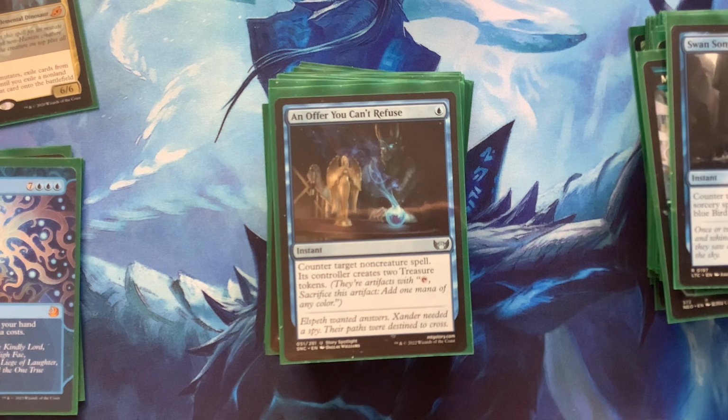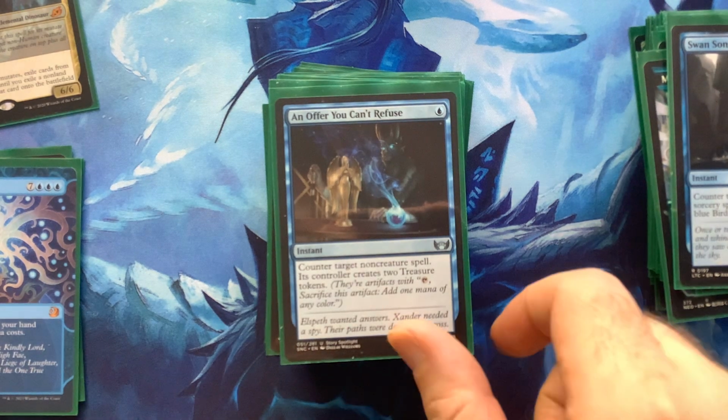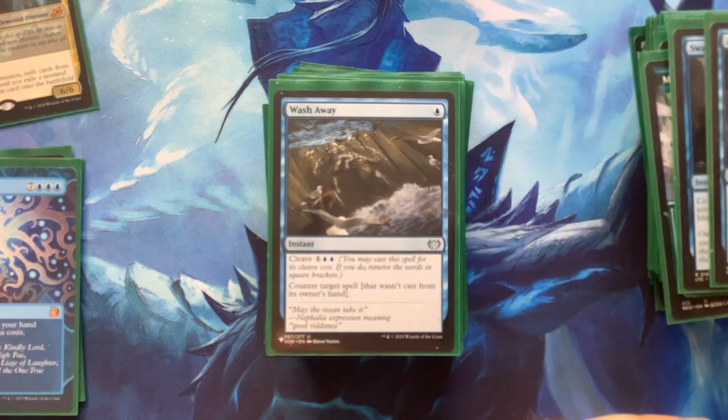An Offer You Can't Refuse. That is a really sweet, just one mana instant that will basically counter any non-creature spell, and then its controller will create 2 Treasure tokens. Most of the time, you're very happy about this card. I'd say a lot of the time.